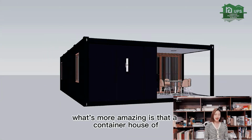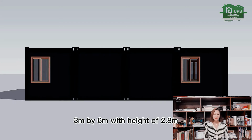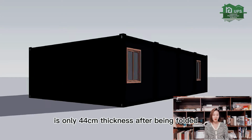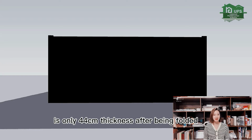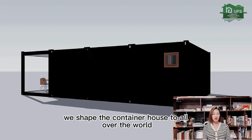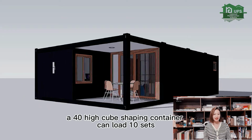What's more amazing is that a container house of 3 meters by 6 meters with height of 2.8 meters is only 44 centimeters thickness after being folded. We ship the container house to all over the world. A 40 high cube shipping container can load 10 sets.